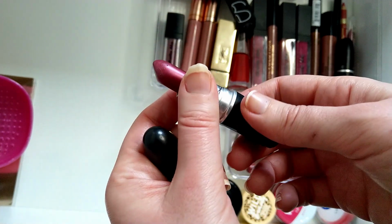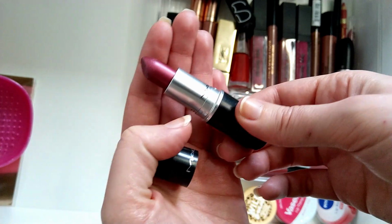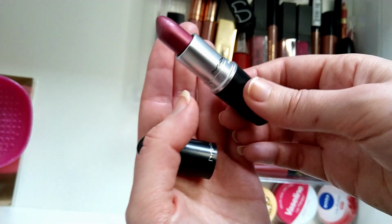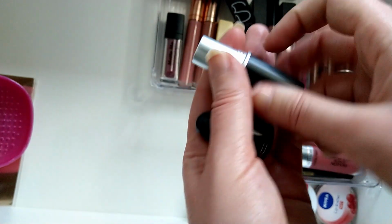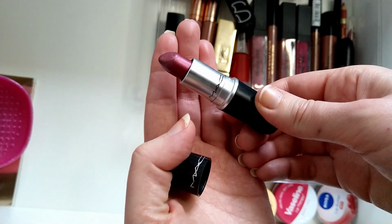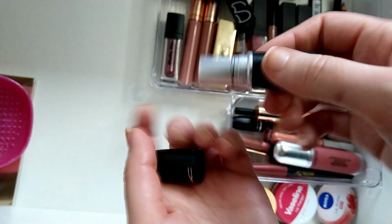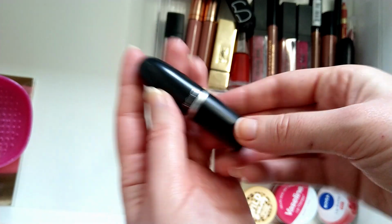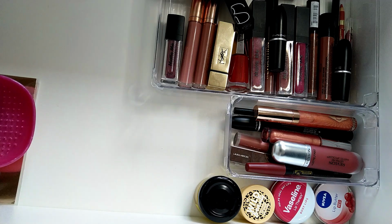We have another MAC lipstick. I wore this one yesterday, and this one is in New York Apple. Something a bit different to everything else in my collection. It's kind of a purple. Is this a frost one? Yes, this is a frost lipstick. So I would definitely say it is like that. It is really nice though, and I got it mainly just for the name to begin with, but this is a nice colour.